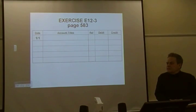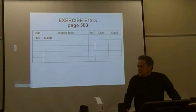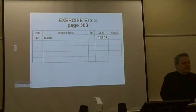Owen. Go to cash. Somebody had to say it, Owen. She contributed some cash to the partnership. How much? $12,000. $12,000 of cash was received by the partnership from this new partner. I need a new volunteer. Let's go faster.